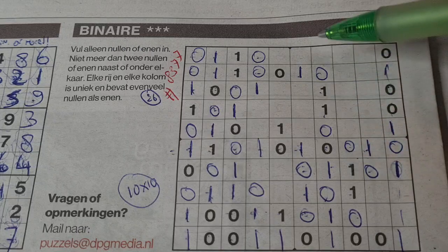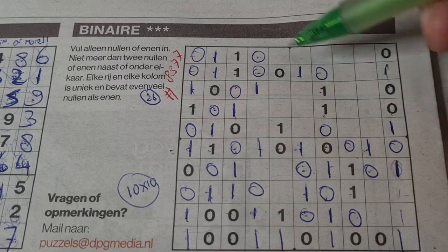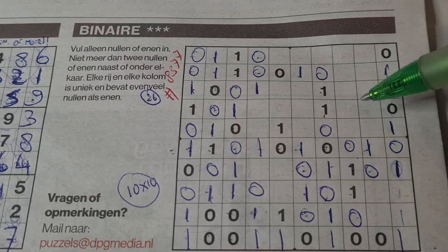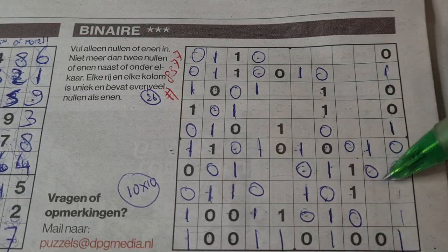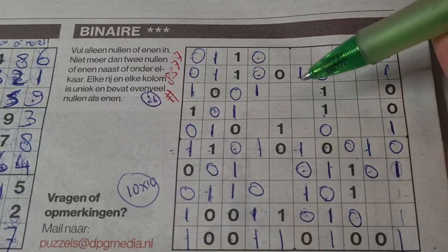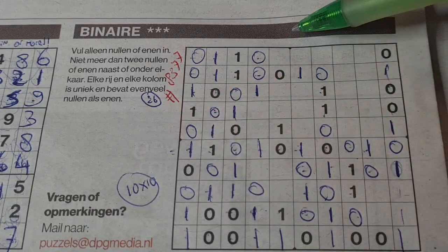Then let me think. Oh yeah. Come on. What's happening? 1, 2, 3, 4. Okay. Well, I'm stuck.